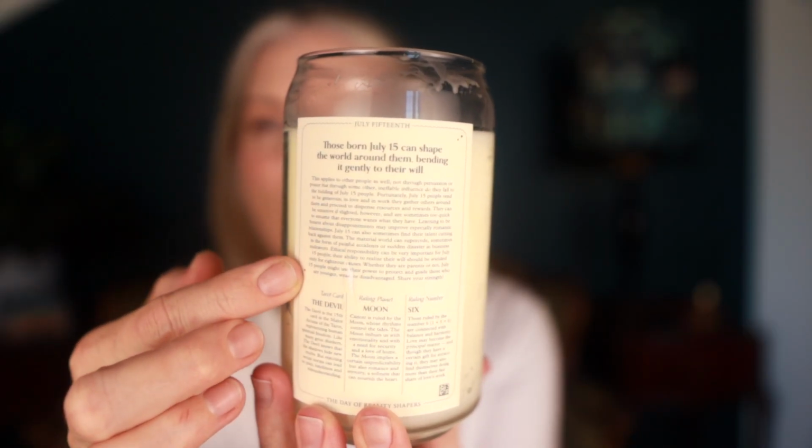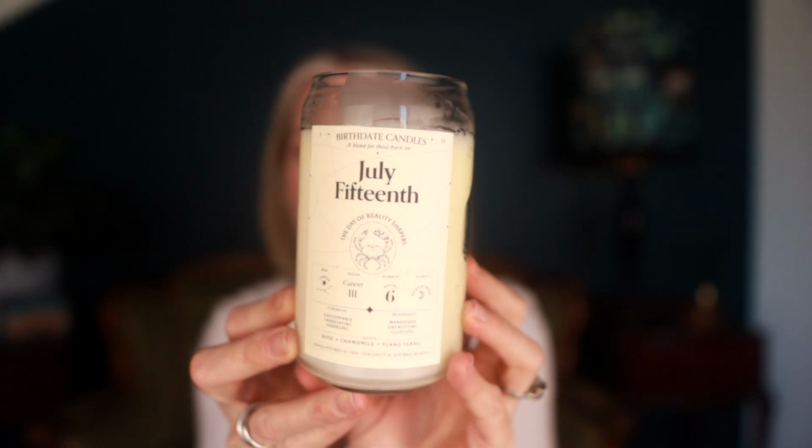It's just a nice little touch because you get a bit of a description of the star sign and some of the characteristics of the personality traits on the back. And then you just have a few little stats around the astrological star sign and obviously the scent of the candle on the front. It's presented really well. The jar itself is quite cute. They're relatively affordable too, if I remember correctly.